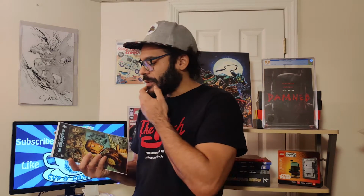Last from Image, we have The Walking Dead Deluxe. I'm a sucker for The Walking Dead. I couldn't walk away. It's another Robert Kirkman vessel. We've got Tony Moore on the interior. If you've ever read it, the first few issues were Tony Moore. I think it was the first 6. Robert Kirkman wrote the entire series. But the difference here is we have color added to it.